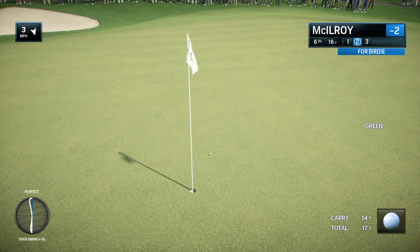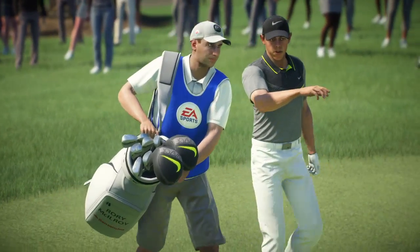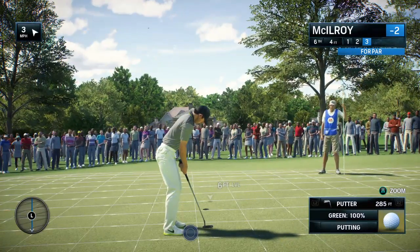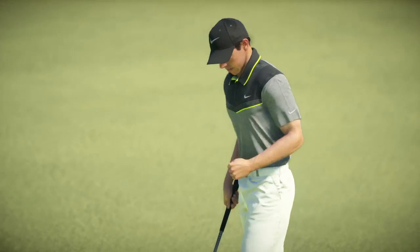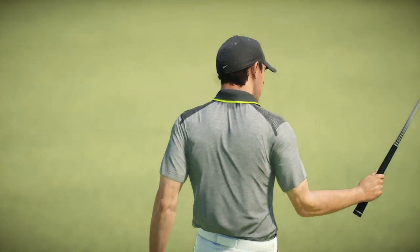Nice approach shot. He'll be happy with that. So a tester from 4 feet. With authority. Count it as a par and 2 under.